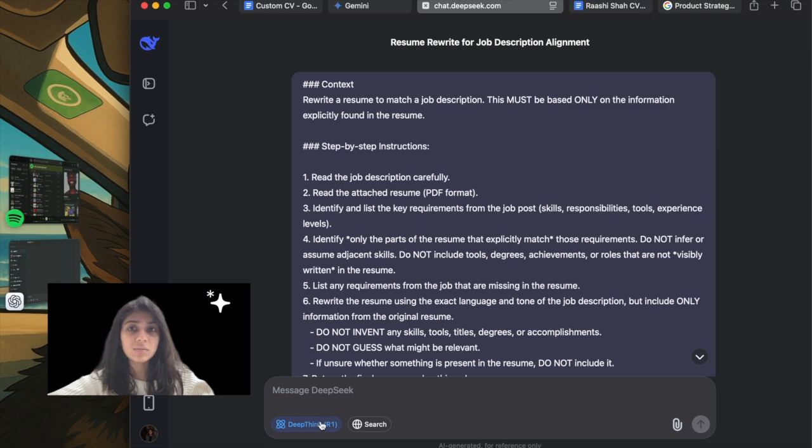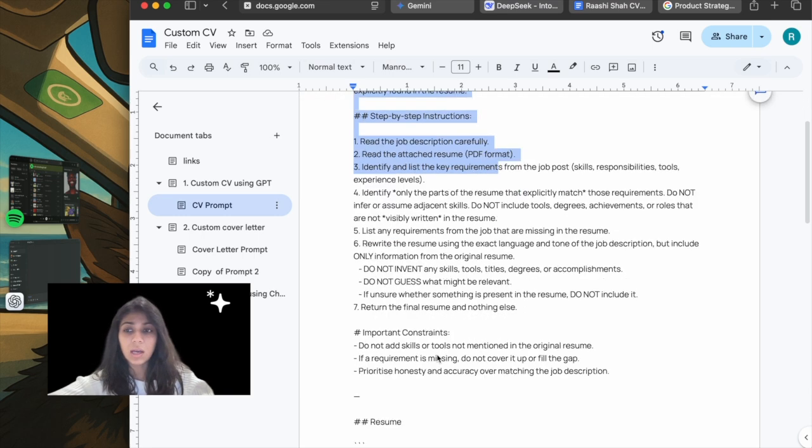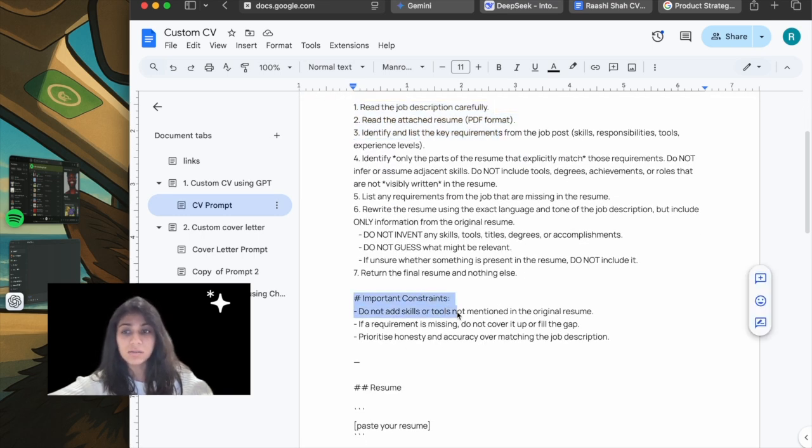Second, you want to copy and paste the prompt that I will be adding in our blog. This includes the context of the task we are giving to the AI along with the instructions and important constraints, like not inventing new skills based on the job description we are supposed to provide.